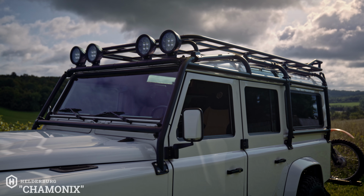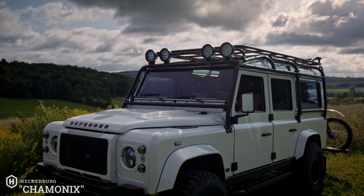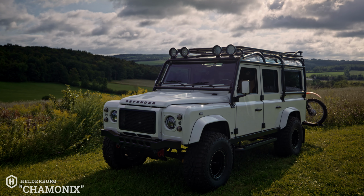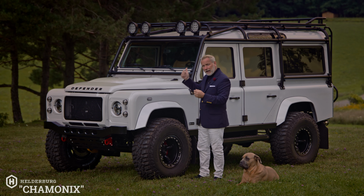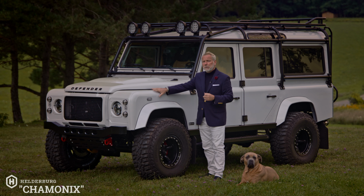So 110, you can clearly see that. A 110 is 110 inches from center of axle to center of axle, but this being a 110 four-door, I do want you to be on the lookout. We have a 110 three-door coming, and when I say three-door, I'm counting the rear door too. Technically, this is a five-door. But let's talk about the color.